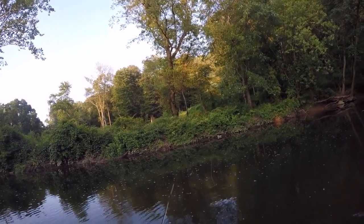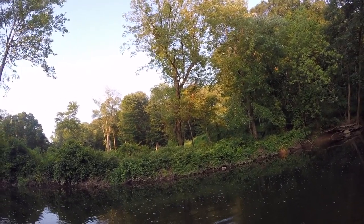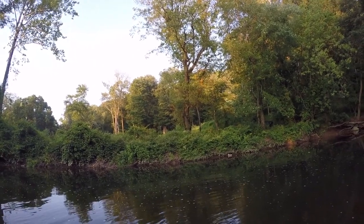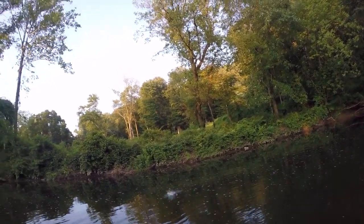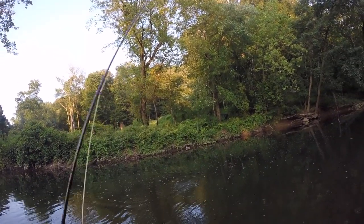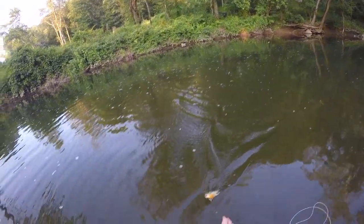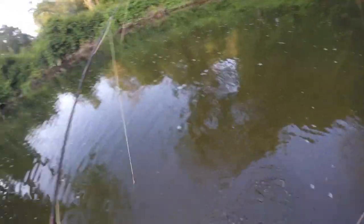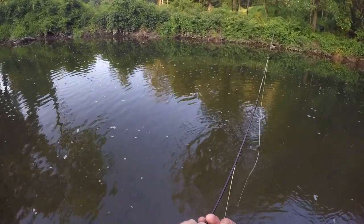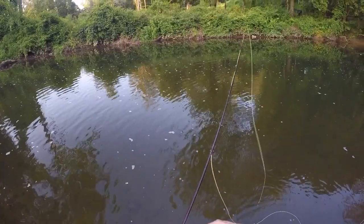There's a little eddy over here, you can see the main current. Oh, there he is. Main current going here, and then kind of an eddy on the backside where the bubbles aren't moving. And those fish are all sitting back in that eddy, just probably right on the edge of the current line, waiting for stuff to come down. Really inhaling it.